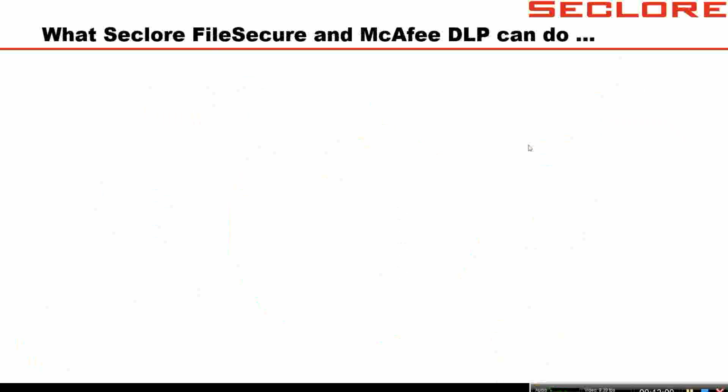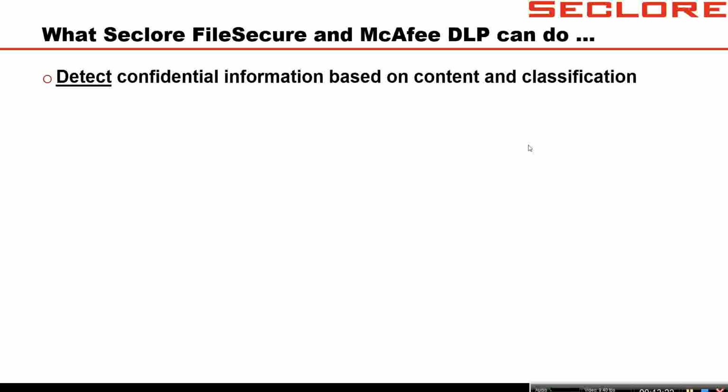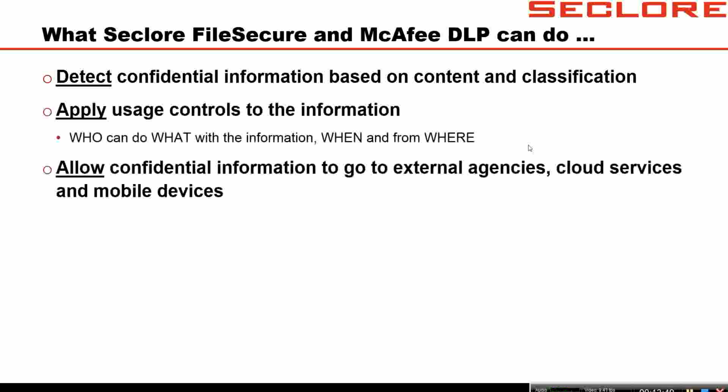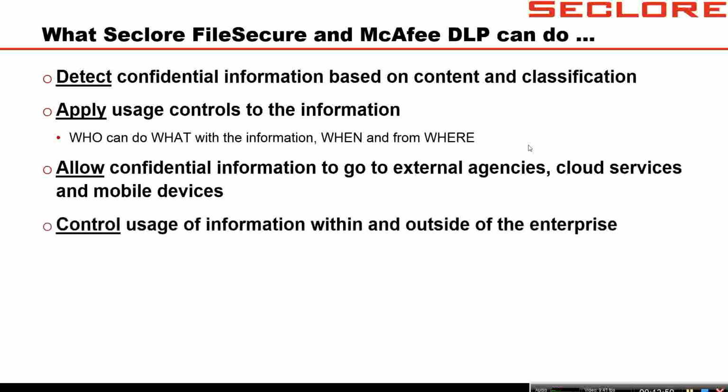Right. So coming to the context for today's session, Seclor and McAfee have partnered to bring this combination to enterprises. What this combination can do is, number one, detect confidential information based on content or classifications that have been configured. Second, apply usage controls, like who can do what with this information, when and from where. Third is allow this information to go to uncontrolled environments like external agencies, cloud services, and mobile devices. Then, of course, control the usage of this information.